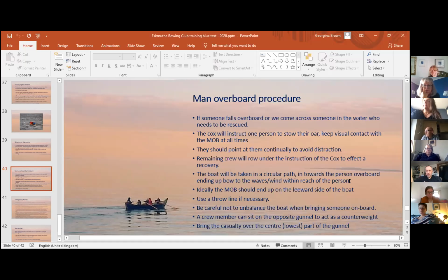But yeah, putting somebody on the other side, moving the weight to the other side of the boat, just so as the person pulls you back in, the boat isn't unbalanced. That it worked okay. It worked okay. But I wouldn't recommend it.